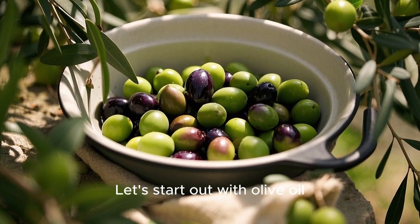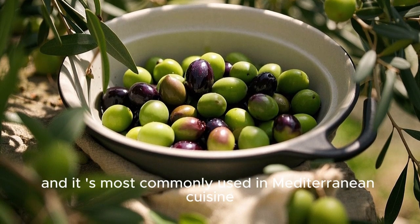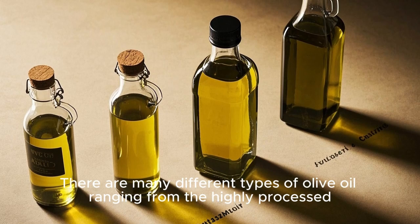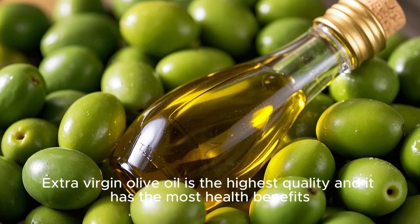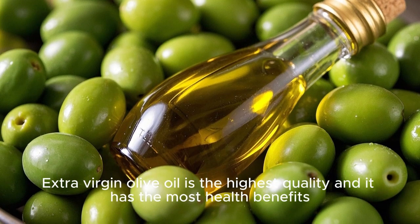Let's start out with olive oil. Olive oil comes from the fruit of the olive tree, and it's most commonly used in Mediterranean cuisine. There are many different types of olive oil ranging from the highly processed to the least processed extra virgin olive oil. Extra virgin olive oil is the highest quality, and it has the most health benefits.